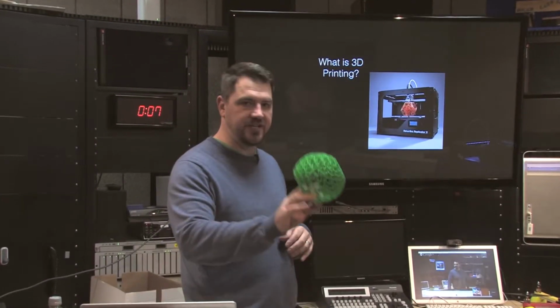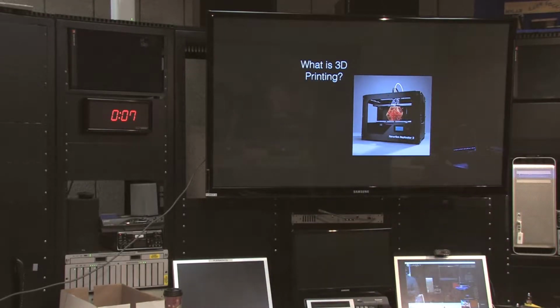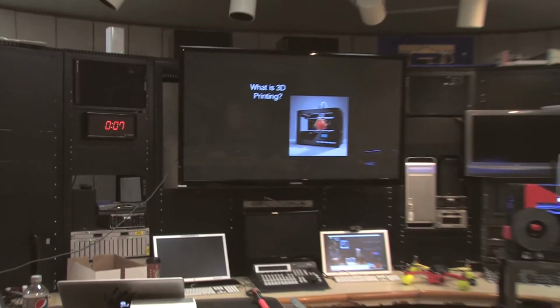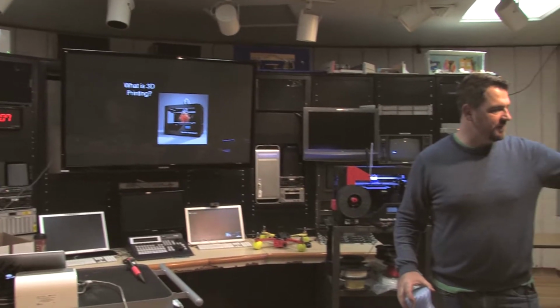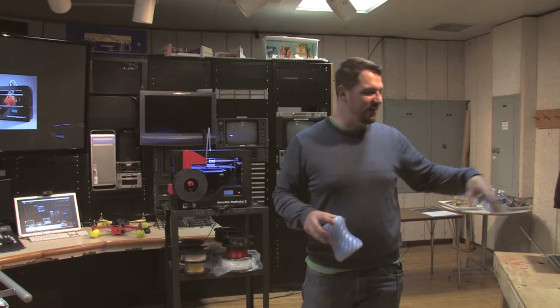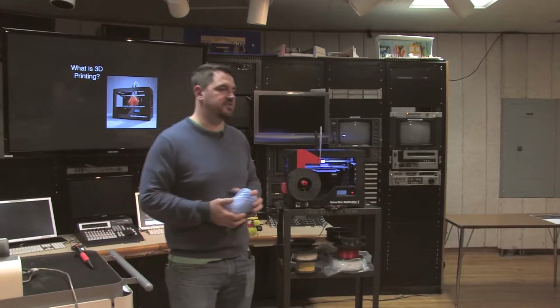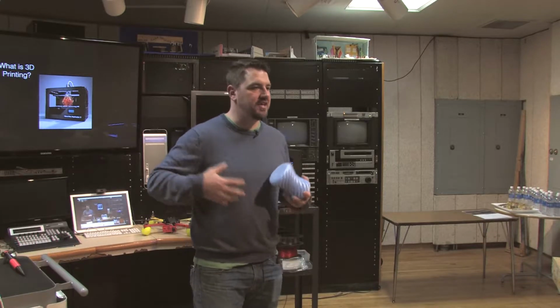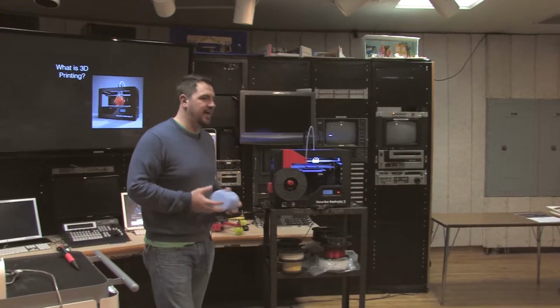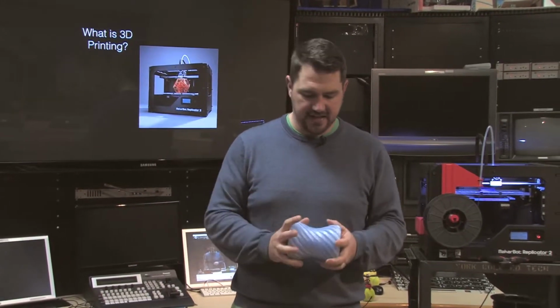But we do have some completed models here that you can take a look at. This is actually a mathematical algorithm that has been visualized, I guess you would call it. It's created into a 3D form using a program called OpenSCAD, which is an open source programming language where you can input all sorts of variables, and you can make physical objects out of theoretical ideas. This is another one.